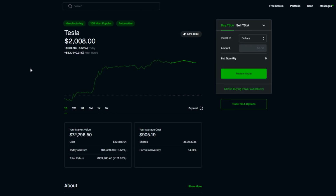And just addressing the numbers for today, we are at plus 6.57% or plus $4,489.39. And then for the total return, we are at plus 121.83% or plus $39,980.46. So another fantastic day for Tesla. We're currently at 122% almost. So I'm just really happy with the performance of this stock so far.